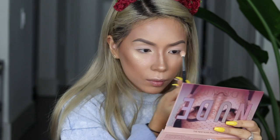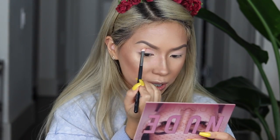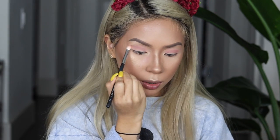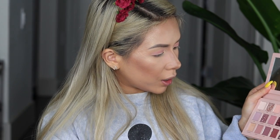So I'm just gonna do a wash of Bare all over my lids really quick. This is the Morphe M456 going in with Secret, and let's just apply that to the crease, that's the word. Drag that out. And now with the Luxie 229 Taper Blending Brush, I am gonna go in with the color Tickle. Let's go in with the color Tickle.